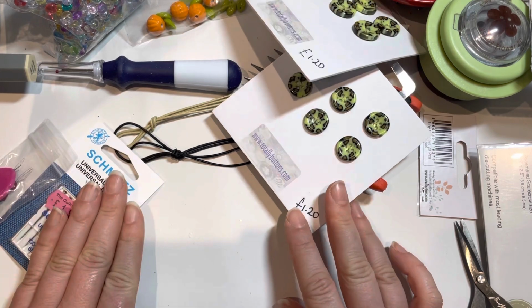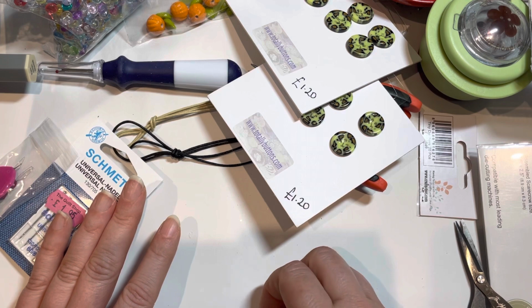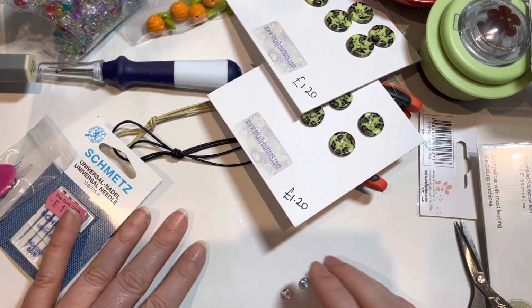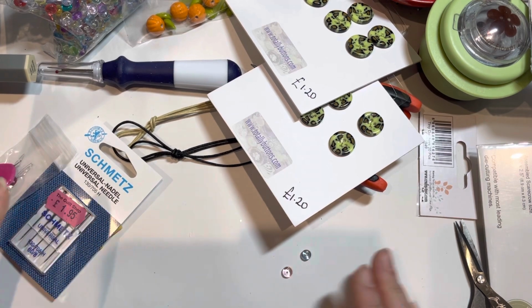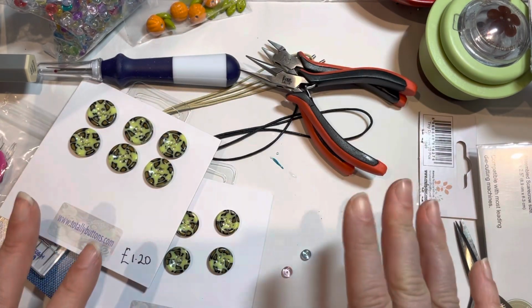Let me know if you've been to a craft show recently. The one I went to was in Exeter. It was good fun. We stayed there till about lunchtime and then had a lovely little trip to Tavistock, which is lovely on the way back. Would recommend that, but I'm sure all the craft shows are fairly similar.